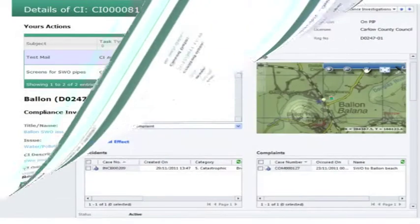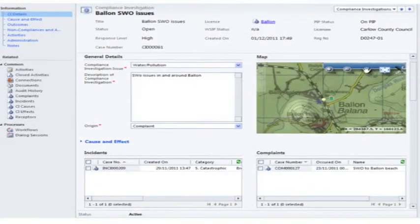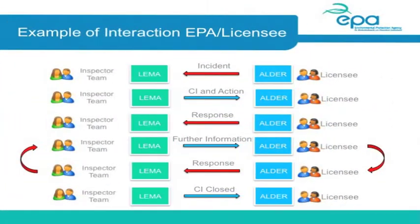And the internal staff really utilize the CRM view, and you can see we have integrated GIS into the CRM for various functionalities, presenting the inspectors with the information they need here, I think, to look at an incident. Very quickly, I suppose what we have achieved and what we set out to achieve is an electronic interaction with our licensees. So in the case where there's an incident, the licensee logs into their Alder portal. They give us the details of the incident. It comes into our LEMA CRM and onto the inspector team who deal with it.